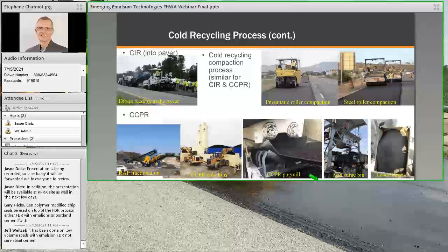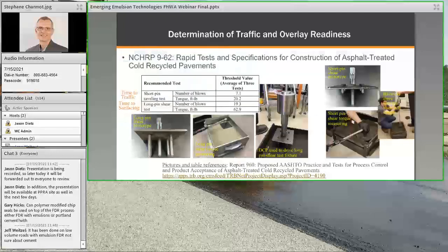to be able to continuously produce the cold mix and still load truck by truck, and eventually you have your cold mix inside the truck ready to go back to the project and be paved as you would pave regular mixture. So that's the process for the cold central plant recycling.